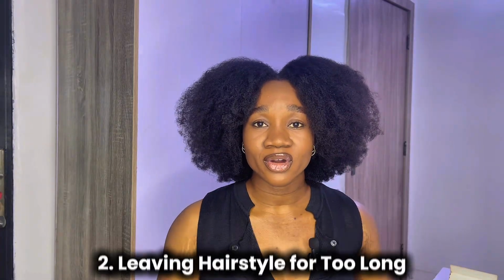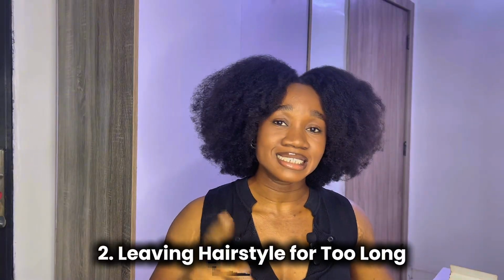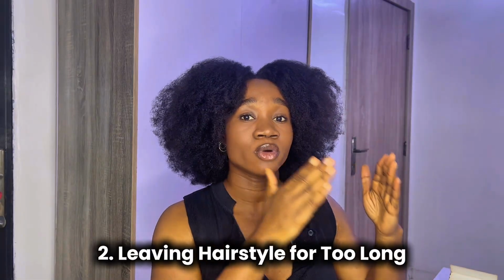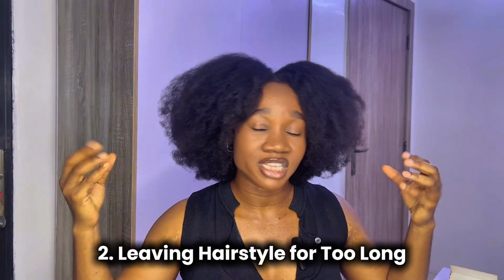Two, you are leaving your hairstyle in for too long. Ideally, when you make a protective style, if you are not going to be using extensions, the perfect time to wear that style is anywhere from 1 week to 4 weeks, depending on how small the sections are that you styled your hair in. So 1 week to 4 weeks is okay, during which time you will be taking proper care of the style and your hair and scalp.